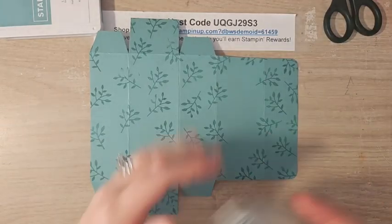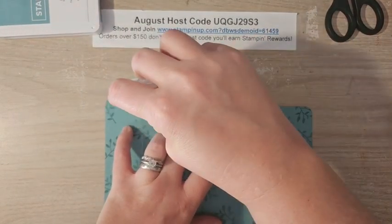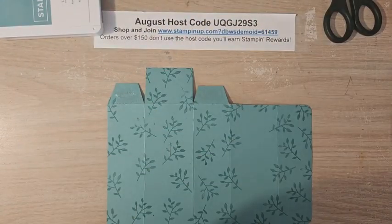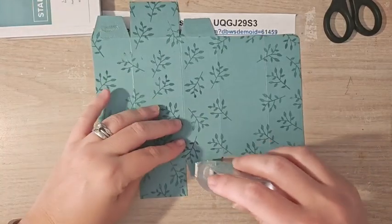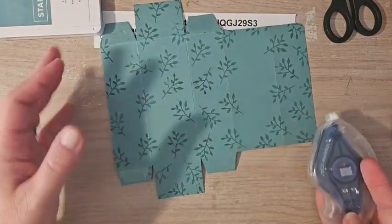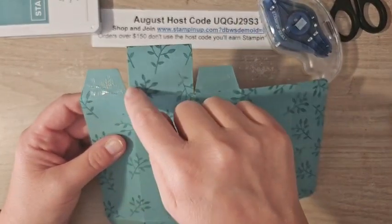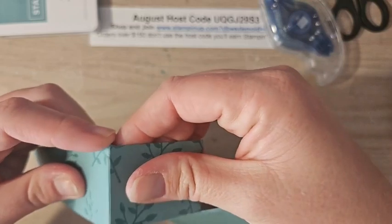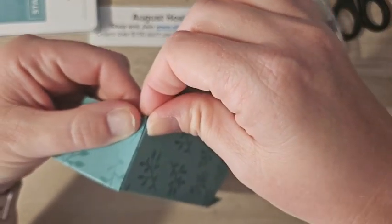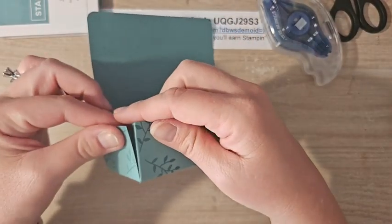I'm going to use my Stampin' Seal Plus. You can use any other strong adhesive. Put it on those tabs that we trimmed up, these little glue tabs here. Okay. And we are just going to line up the score line with the cut edge right here. We're going to do that all the way around. Just like that. Okay. And this side all the way around.